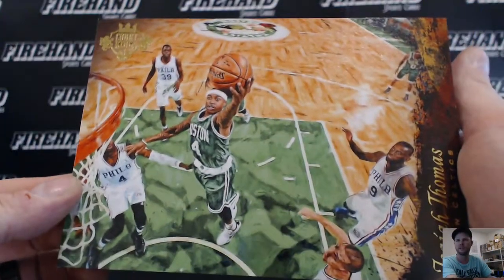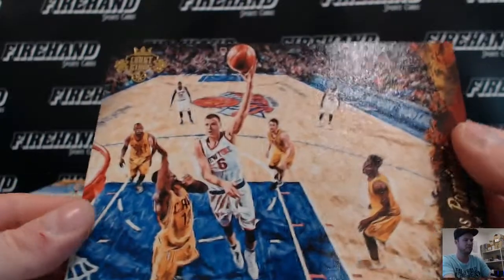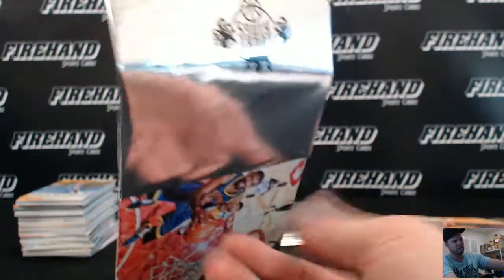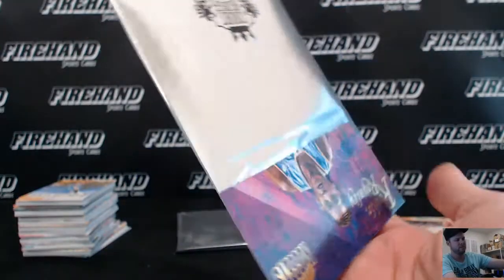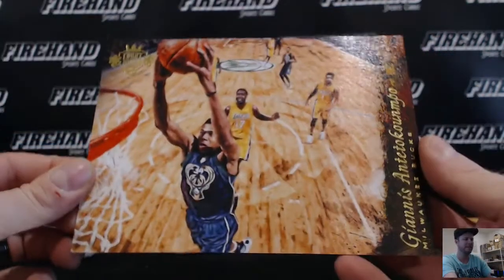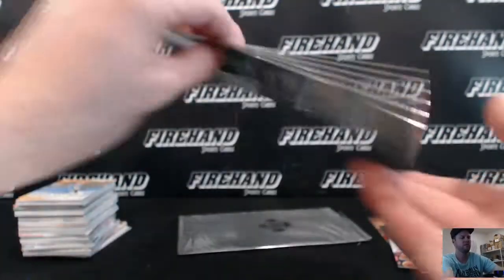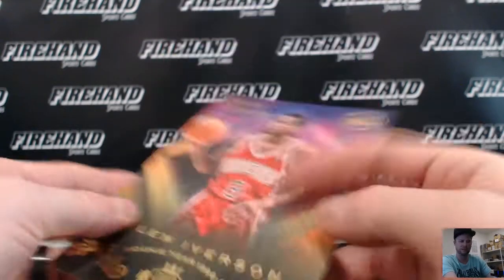First up, Isaiah Thomas, Boston Celtics. Ice tray. Kristaps Porzingis, the Knicks. Dirk Nowitzki, Dallas Mavericks, ice tray. Kyrie Irving, Brian Carrington and the Cavs. Carmelo on the Nuggets. Giannis, the Bucks. Allen Iverson, the 76ers.